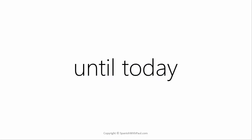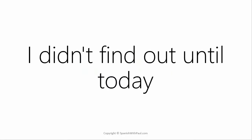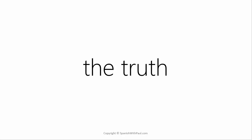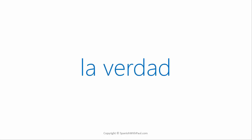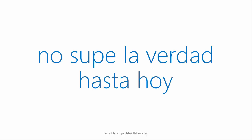The word for until in Spanish is hasta. How would you say until today? Hasta hoy. Now try this. I didn't find out until today. No lo supe hasta hoy. What's the word for the truth? La verdad. How would you say, I didn't find out the truth until today? No supe la verdad hasta hoy.